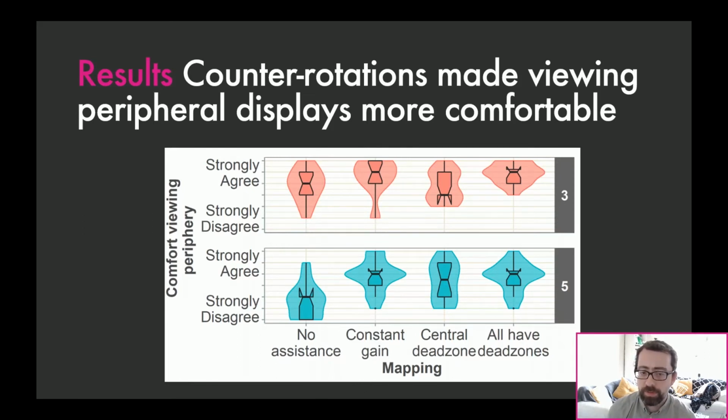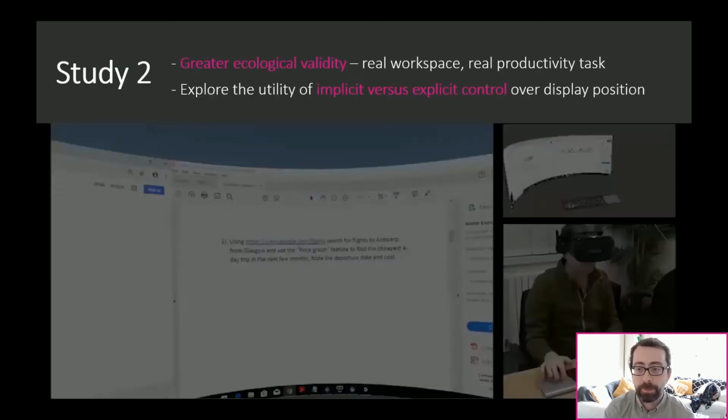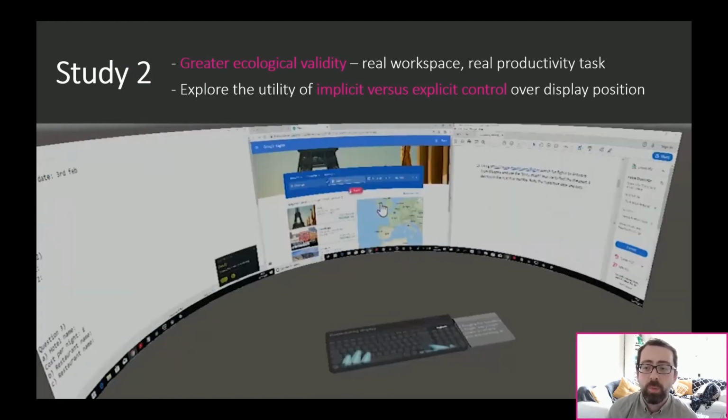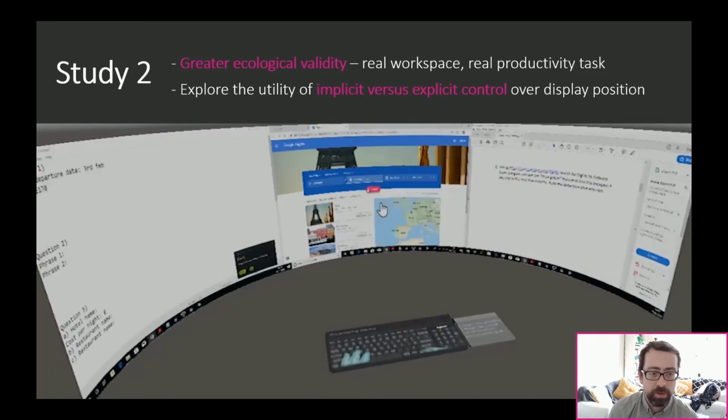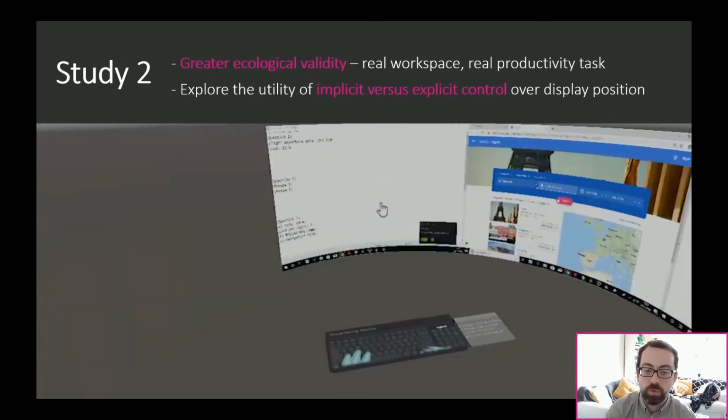Counter-rotations made viewing peripheral displays more comfortable, particularly compared to the absence of any assistance in viewing. And they were preferred by users, particularly for the instant transitions based on display boundaries and for the 3 displays over the 5 displays. In study 2, we wanted to test the validity of these improvements in a real functional workspace with greater ecological validity and explore the utility of implicit control versus explicit control over the display position.